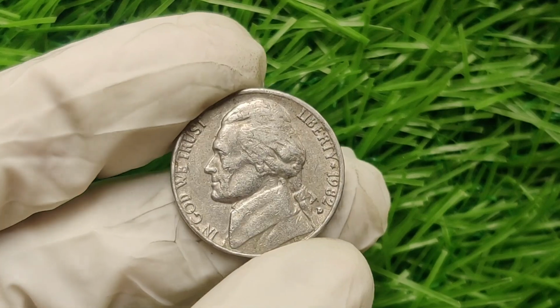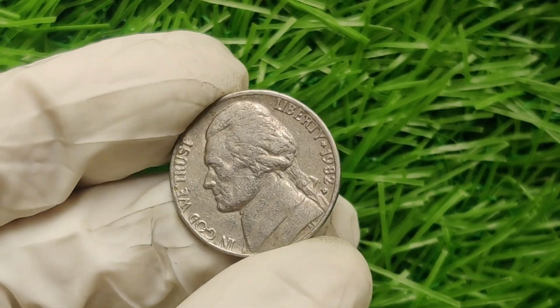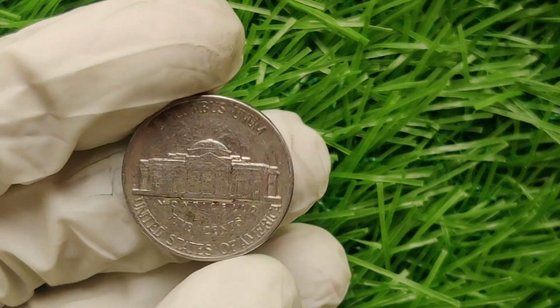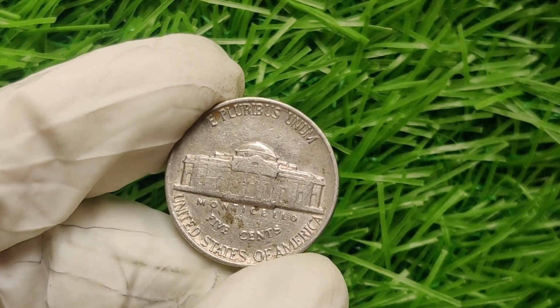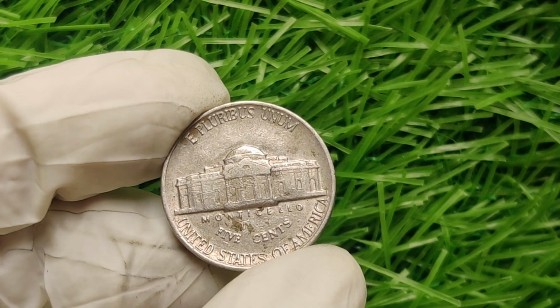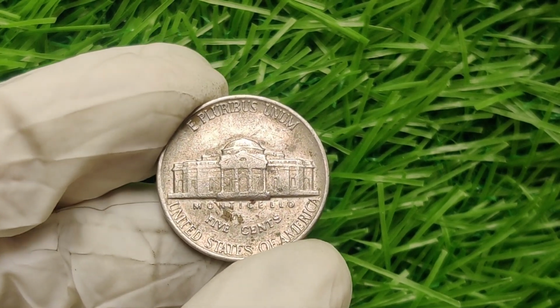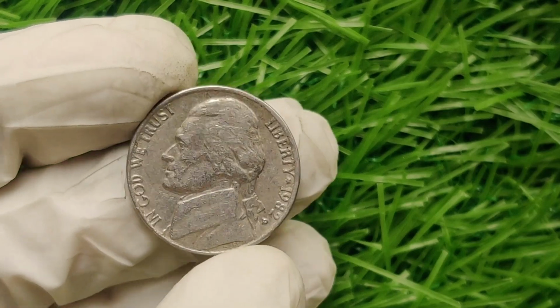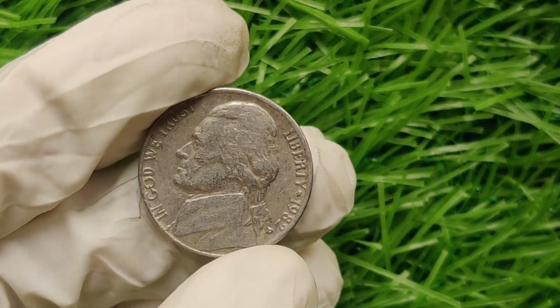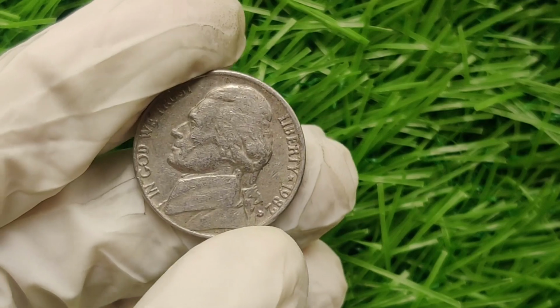Next, check the coin's condition. This is a critical factor in determining the value of your nickel. The higher the grade, the higher the value. Coins that are graded as MS67 or higher can sell for millions at auction. So, make sure to inspect every detail under good lighting, and if you're unsure, it's always worth having a professional appraiser take a look.